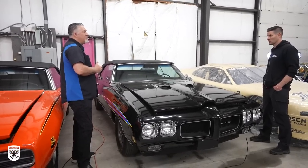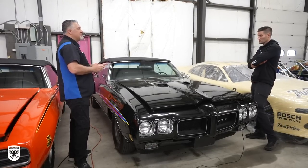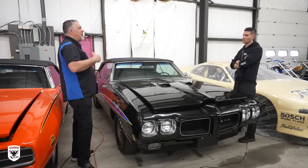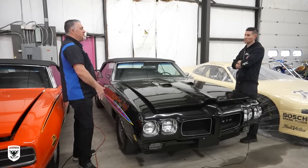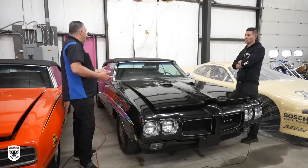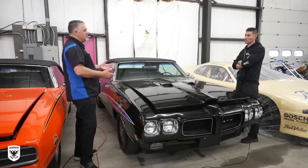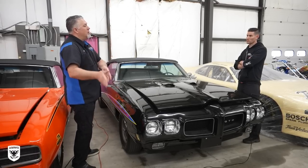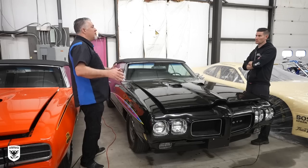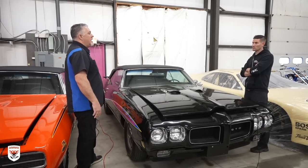A Vietnam veteran ordered this car specifically on Valentine's Day, 1970. And when he came back from Vietnam, he was a double amputee. He had both his legs blown off in combat, but he really wanted a supercar. So it was between this car or a 1970 Super Sport convertible big block Chevelle.